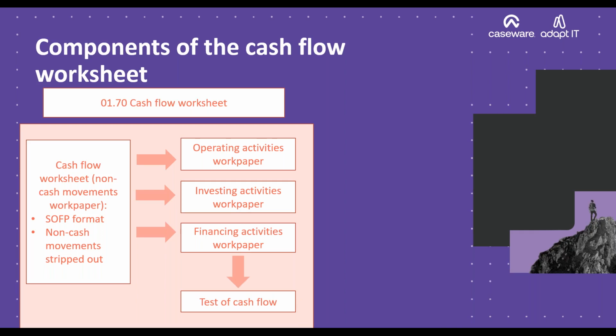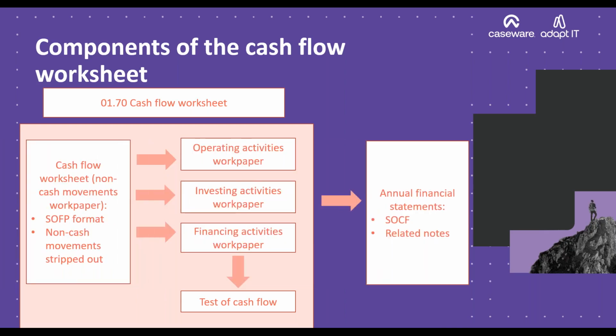Then the last portion of the cash flow worksheet is a test of cash flow. You want this to be 0, and then you know that your cash flow statement is in balance. And how does this integration work? The results of the operating, investing and financing activities working papers pull through to the annual financial statements, into the statement of cash flows and the related notes. This is the only way that you can get numbers onto your statements of cash flows and those notes.